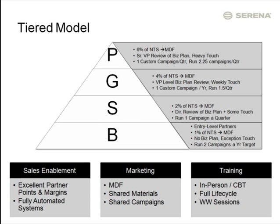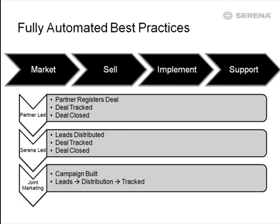So the core things that we automated in our Salesforce.com partner system are the ability for partners to market, sell, implement, and support customers. So if I think about it, we've done cradle to grave, beginning to end automation. Those 3 core processes are if a partner leads the entire cycle, in other words, a partner originates a deal for us. If Serena leads, in other words, we originate a deal.